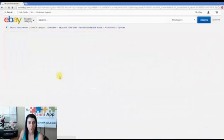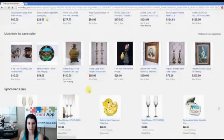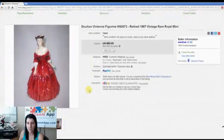That is a Royal Doulton Vivian. Right, Royal Doulton Vivian figurine. She was retired in 1967. And let me go back to my notes here. Let's see where you found this. At a garage sale for $3. She listed this lovely lady for $80 with best offer and accepted $60 for her.